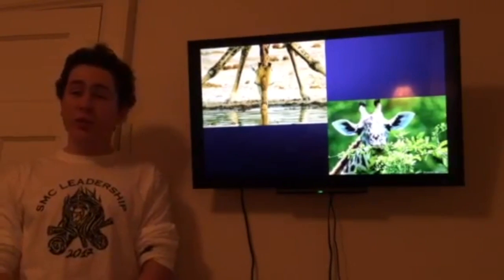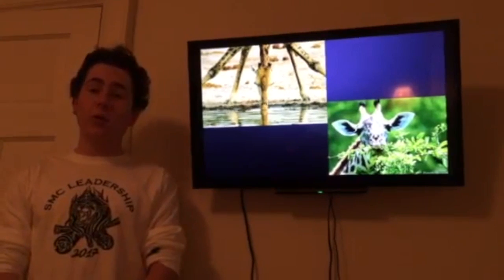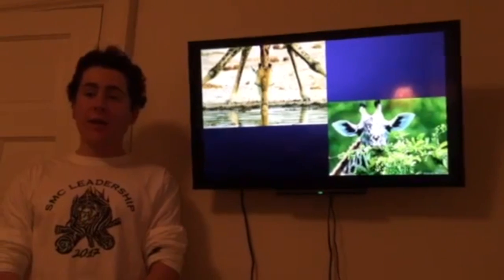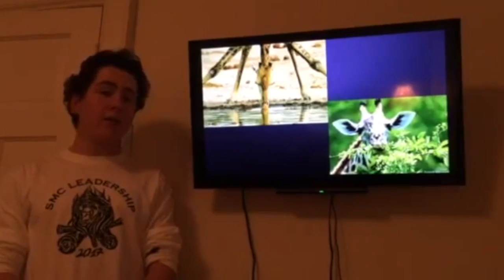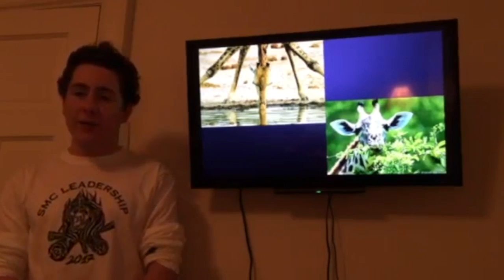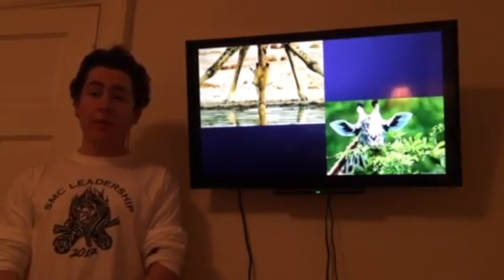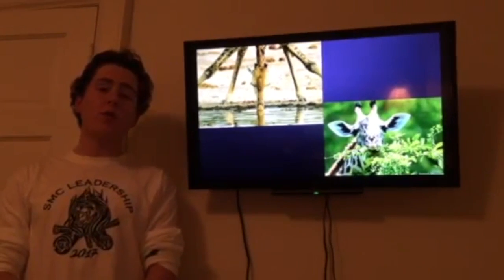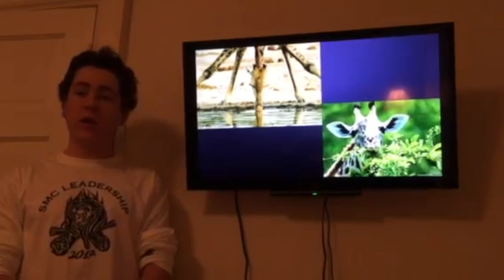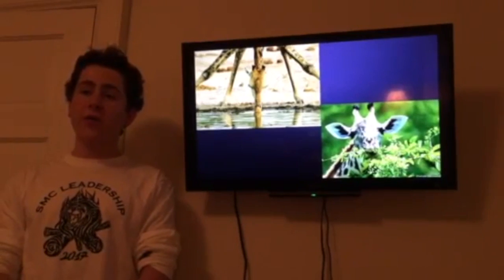So, mass extinction. The giraffe is one of the most loved and looked-at species in the world. Over the past 30 years, the giraffe population has plummeted. Many scientists find that the giraffe is now a threatened species. Over the past 30 years, the giraffe population has declined over 30%. The main cause of the decline of the giraffe is population growth.